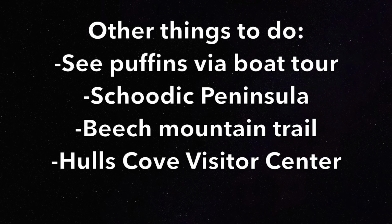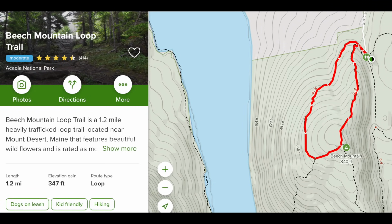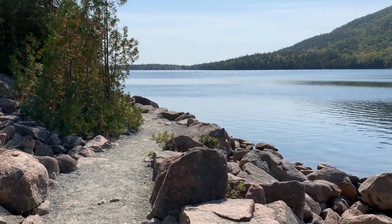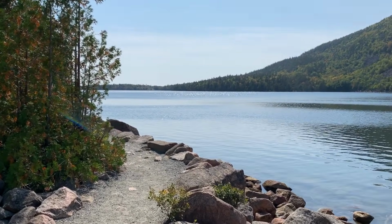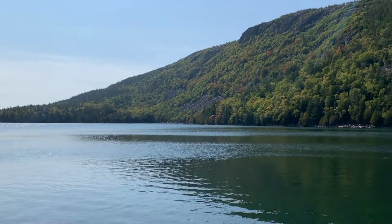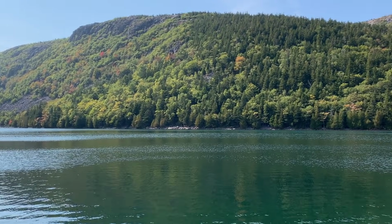I also heard good things about the Beach Mountain Trail. I didn't have time to do that one, but here's some info on that. A lot of the hiking trails in Acadia National Park are dog friendly, so if you have a dog with you, just look on the website before you go to see which trails you can bring your dog with you. And finally, we did not make it to the Halls Cove Visitor Center, but if you are someone that would like to learn more about the park or maybe talk to a ranger, then the Halls Cove Visitor Center is probably a great place for you to go visit.